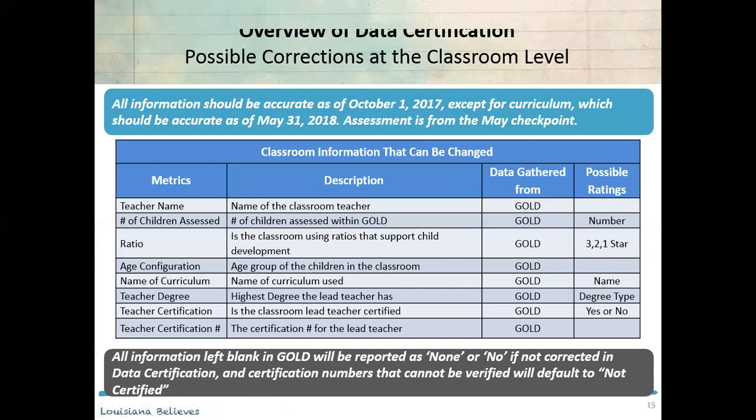So the name of the classroom teacher, this is the lead teacher. One teacher should be selected as the lead teacher per classroom. And all of the information associated with that teacher is the information that's being collected. So even if you have 2 lead teachers in a classroom, you need to select one of them and provide the information for one of them. It is very important that you communicate that information to your sites as you're doing this correction process.